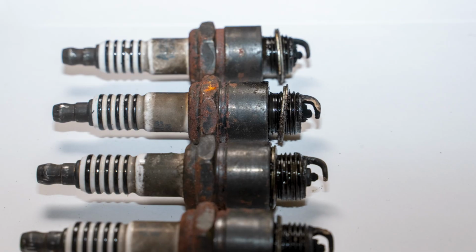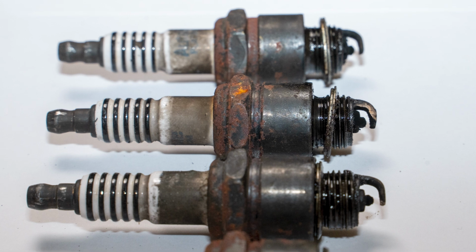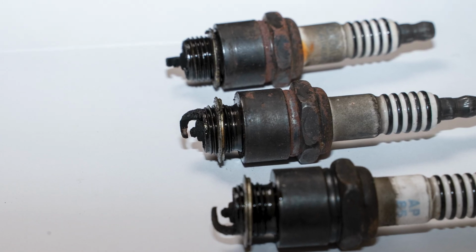So I put in some new spark plugs. I bought the Champions, the cheapest ones I could find. These will not be the final spark plugs, because they will get fouled too, since the engine runs so rich. But they are a heck of a lot better than the old ones, because the old ones were really bad. I've never seen spark plugs this bad. I was amazed the engine was running at all.